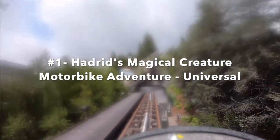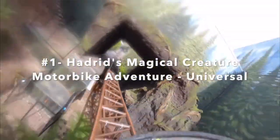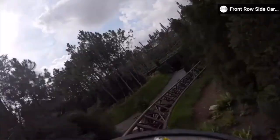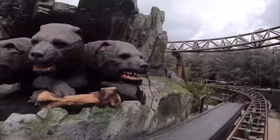And at number 1, I was surprised to say this, but I had to go with Hagrid's Magical Creatures Motorbike Adventure. This was one of those rides I had very low expectations for, but it was so cool. It's sort of a roller coaster. You're on a bike, I guess like a four-wheeler, and you take off, and there's a guy narrating. What I loved about this ride was the lots of twists and turns.